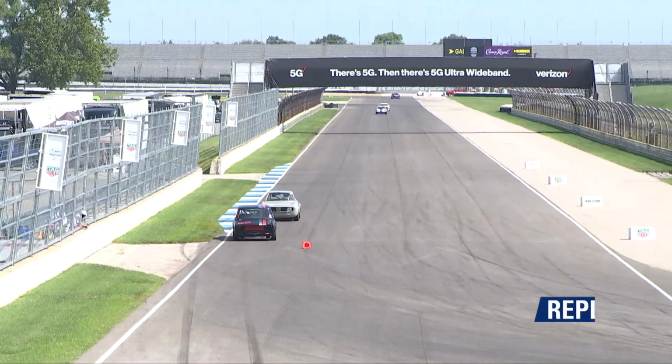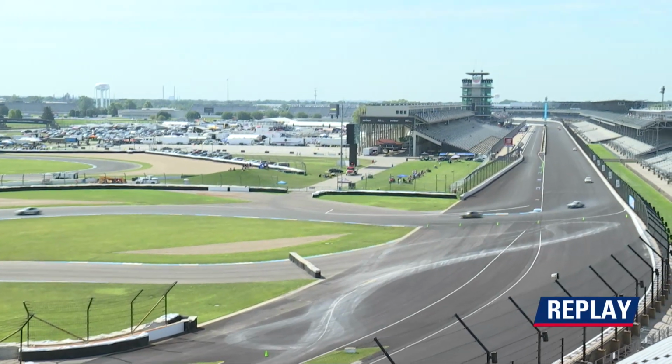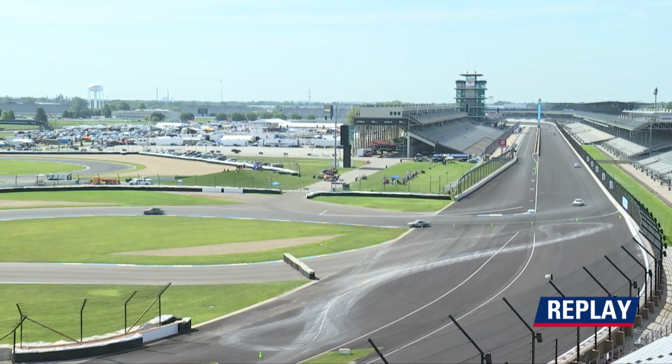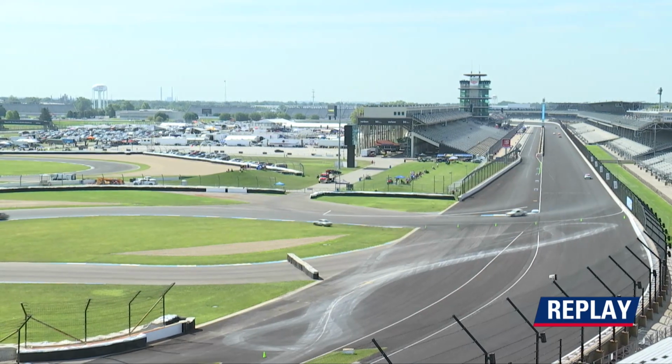49, Liebengood, appears to be extending that lead. 6.7 seconds now the gap.